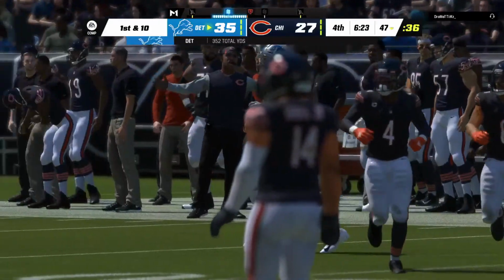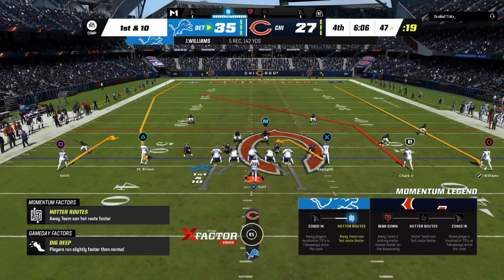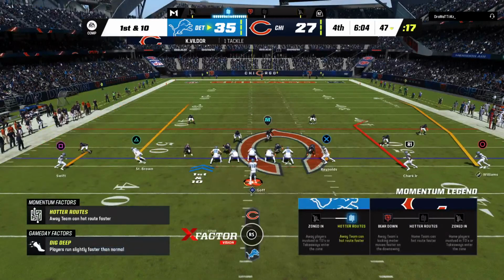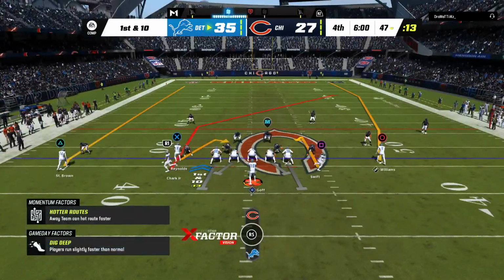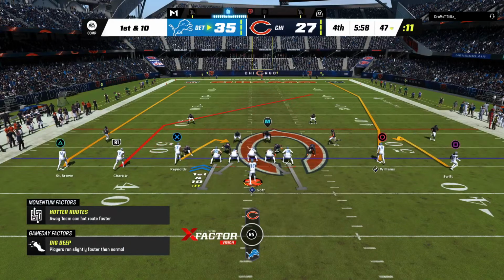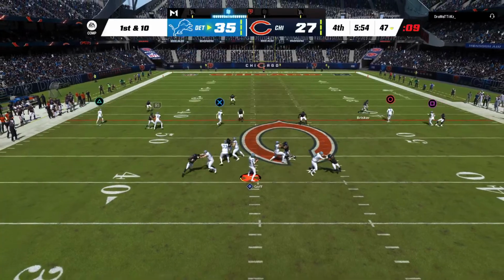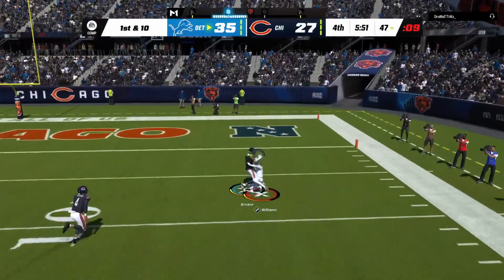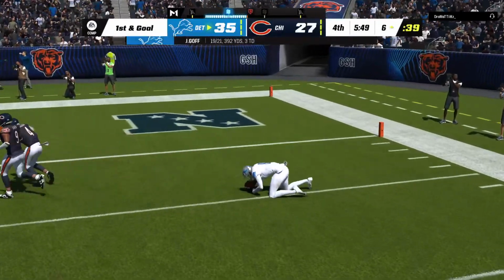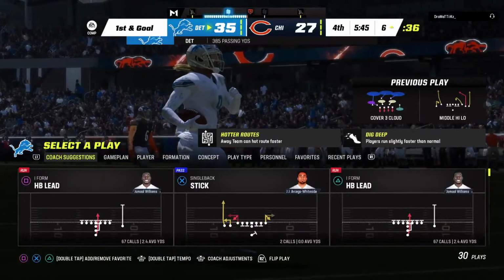5th catch of the afternoon, and that gives him a 1st down. Gain of 18 on the play. And the Lions first down. Goff now looks to throw. He's airing it out for Williams. And he's got it inside the 10. A big play there for Detroit.